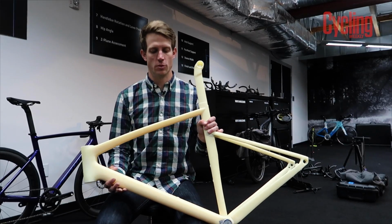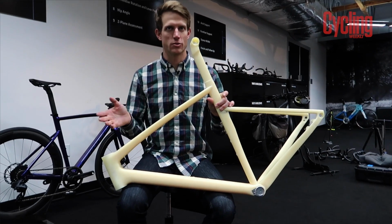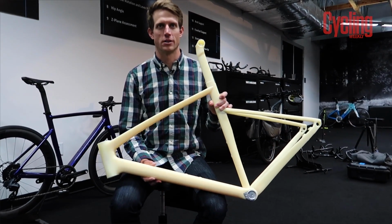At the same time too, this project was running in parallel with Tarmac SL7. So we're also learning things from each end of the project that would kind of change the next steps for the project as we moved along.